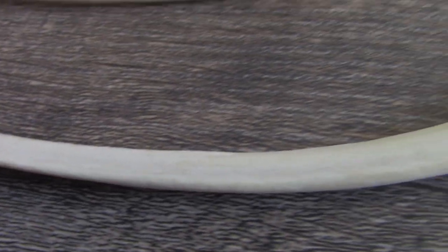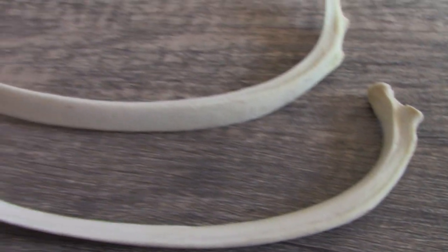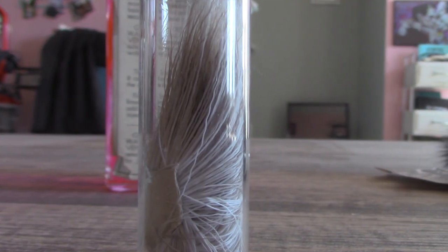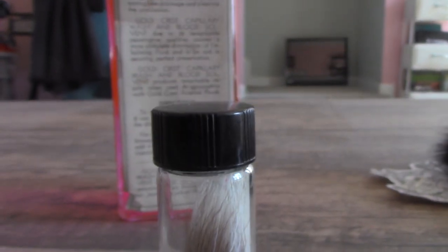What else? There's a couple things. These ribs were in there. I honestly don't remember what animal these are from, but they're still cool. Just two little rib bones. Bones are cool. We're made of them. And then this reindeer hair. That's what they call caribou. I think it's a caribou.